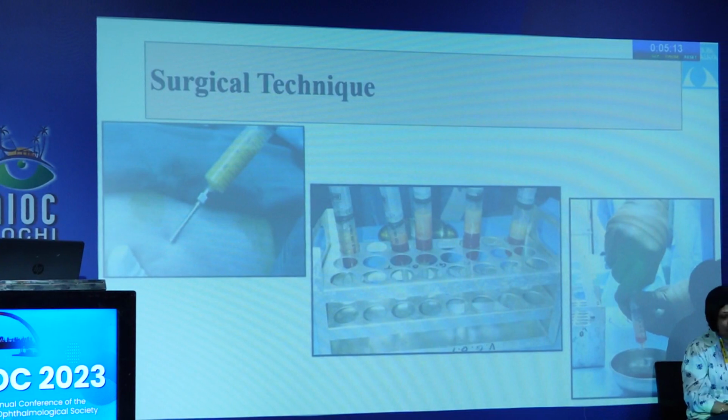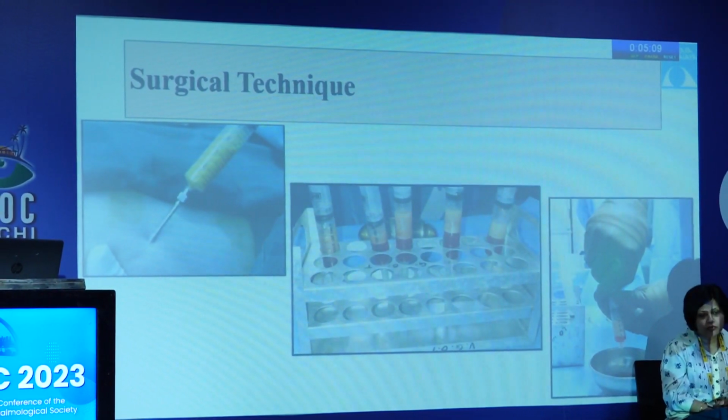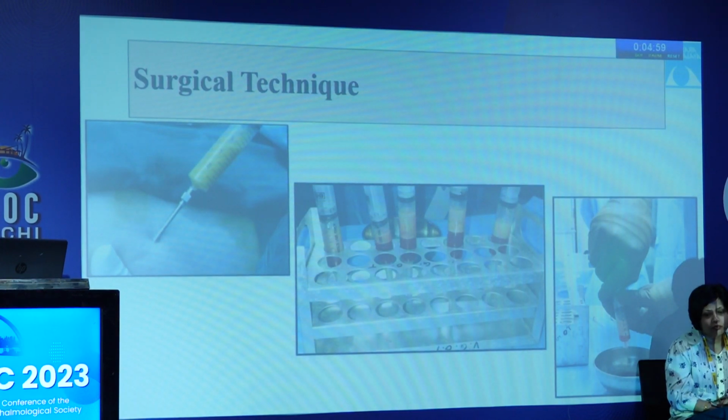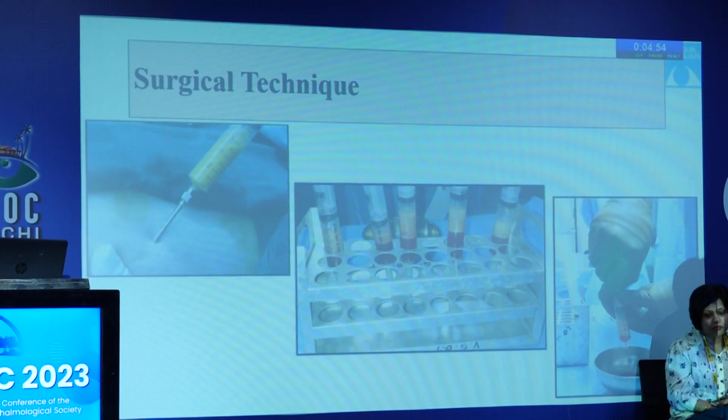Coming to the surgical technique, all the cases were done under general anesthesia. The donor site we selected was the lower abdomen. A small stab incision was made, and the tumescent solution, which is composed of 100 ml of normal saline, 30 ml of 2% lignocaine, and 1 ml of adrenaline, was introduced in a fanning method. After 5 to 10 minutes, a 3 mm Coleman cannula fitted with a 10 ml syringe and Luer lock was introduced, and fat was harvested using a negative pressure technique.